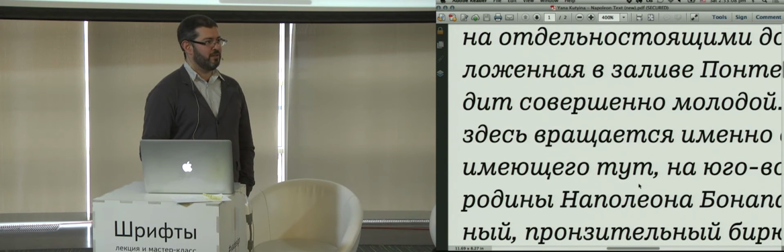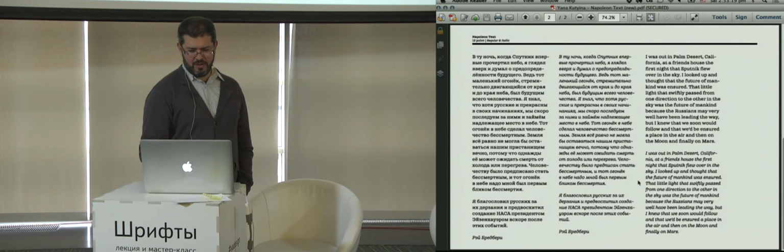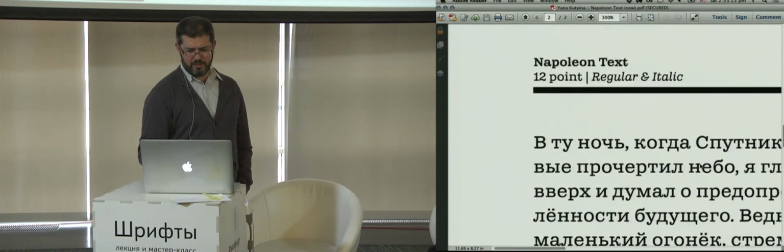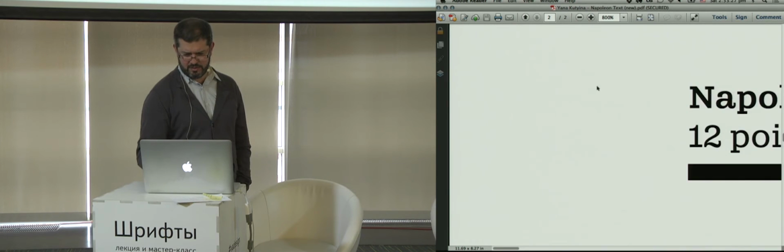Is there anything you're wondering about, not confident in, or thinking about with the family? What do you plan to do with the family? Are there additional text weights? This looks like a bold.